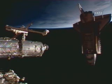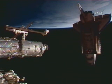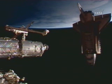This view shows the pressurized mating adapter on the forward side of the Harmony node of the International Space Station, on the left of your screen, just below the end of the Canadarm2, the ISS robotic arm.